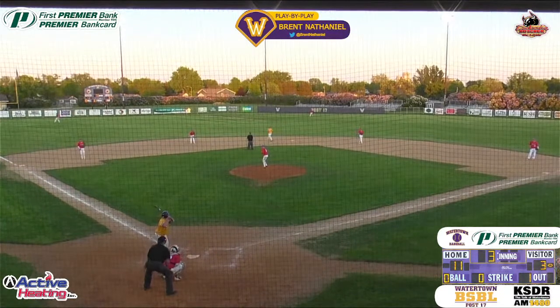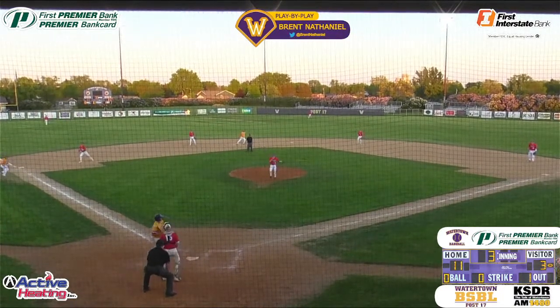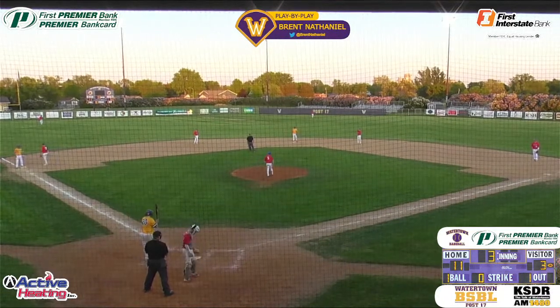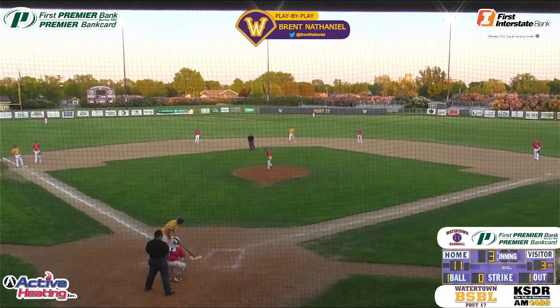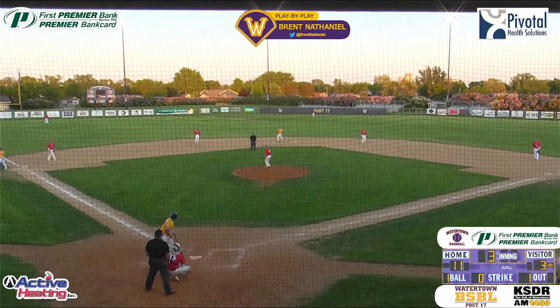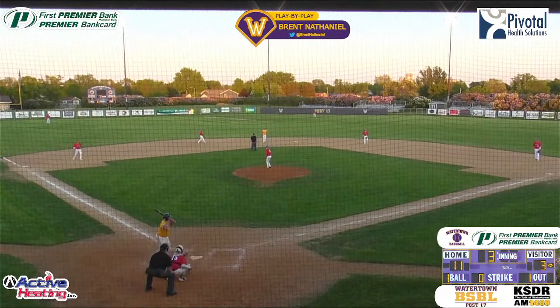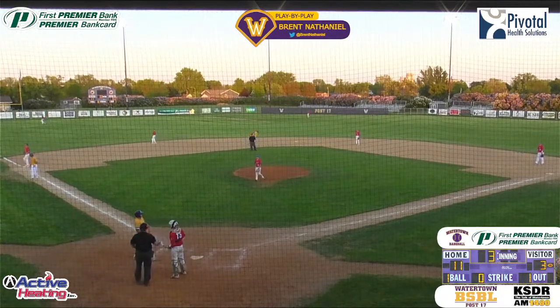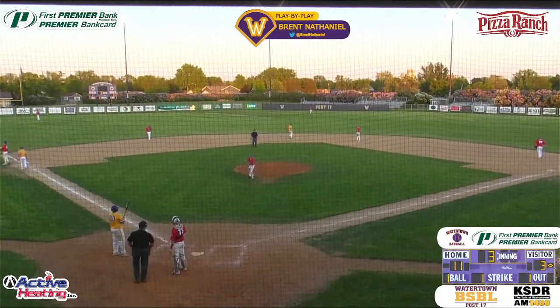Locker with 2 singles in that 2nd inning. Locker got to the bag twice. First pitch, ball 1 here to Locker. Locker the DH here in this game, number 2. That one goes foul. Makes the count 1-1.